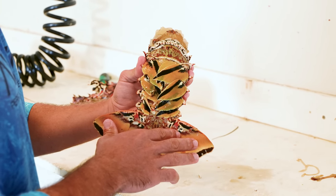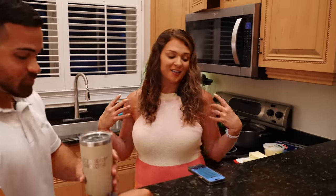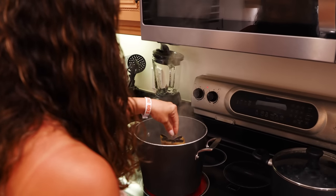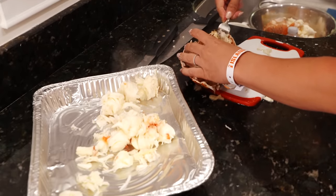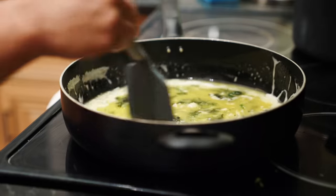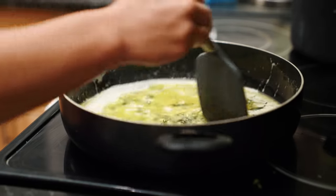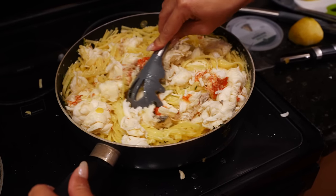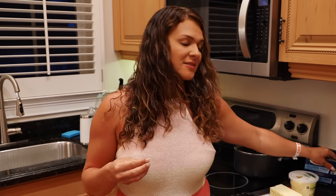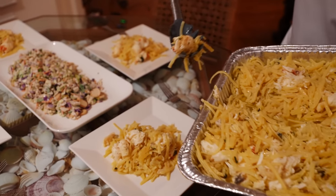What we got? What are we doing? I'm gonna be making a lobster pasta with herb Parmesan sauce. So it's pretty simple. All you're gonna do first is just poach the lobsters to remove the lobster from the tail or the shell. And then once you're done with that, you're gonna make the sauce, mix the lobster meat into it, and then you're gonna pour it over some pasta. And I chose fettuccine just because that's what I like. Feeling fettuccine? I'm feeling like a little fettuccine.